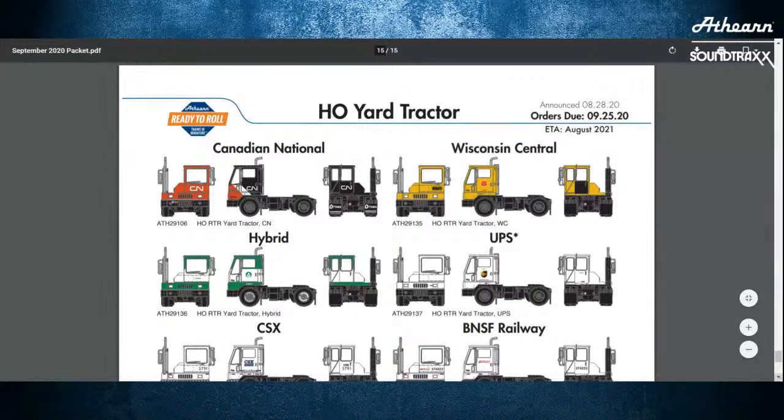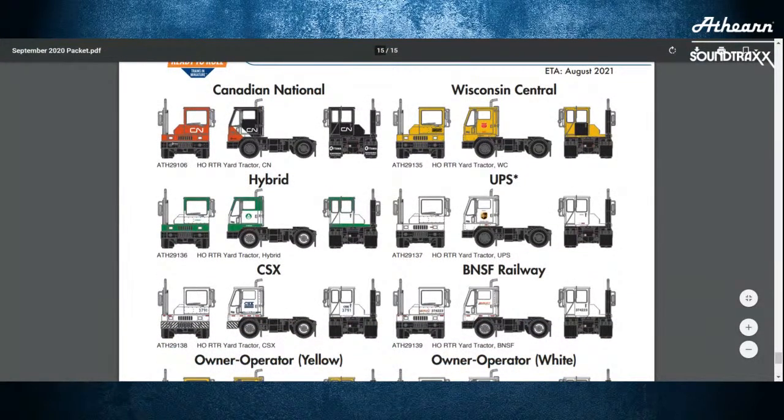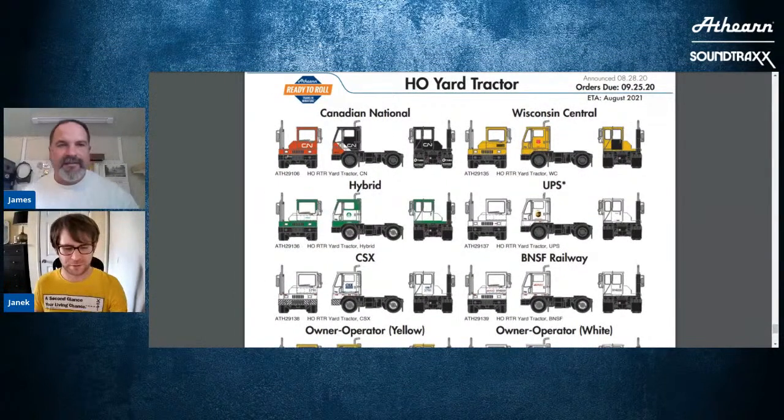Oh, I know. We're asking for these. I think it was either last time or the time before that I saw like 4 or 5 people telling us to bring back the yard tractors, especially in those sort of generic owner-operator schemes. These are things that probably where you're at, Janek, you see a little bit more often than we do here. We'd have to go to Chicago to see these, but for the most part, these are the trucks that move the shipping containers from the crane to the actual cars.